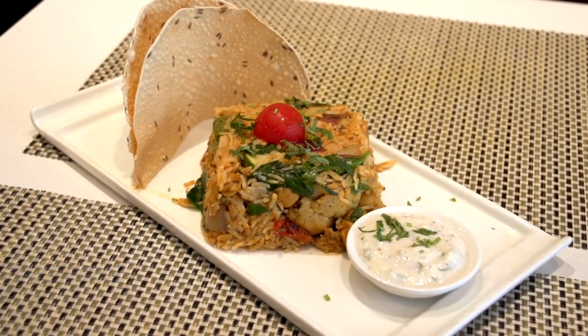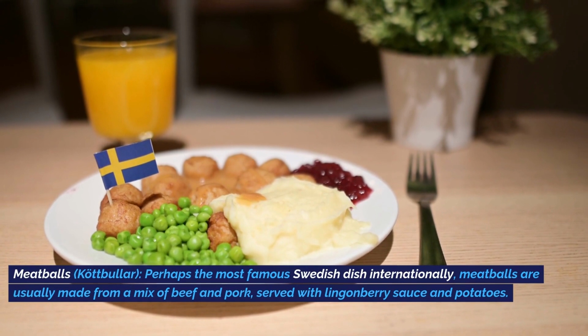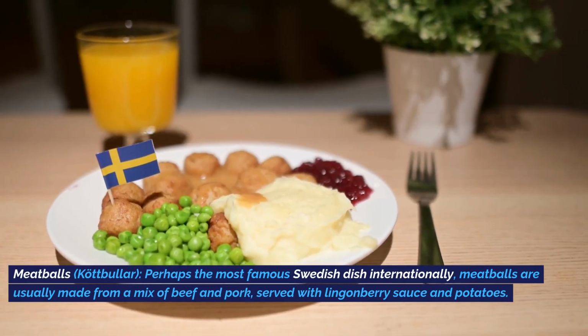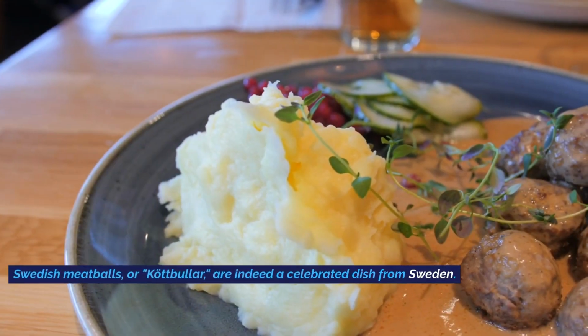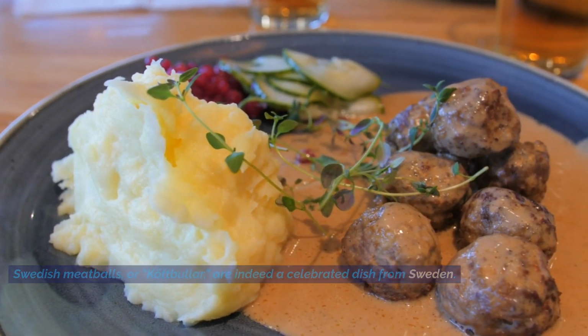Traditional dishes. Meatballs, köttbullar, perhaps the most famous Swedish dish internationally. Meatballs are usually made from a mix of beef and pork, served with lingonberry sauce and potatoes. Swedish meatballs, or köttbullar, are indeed a celebrated dish from Sweden.